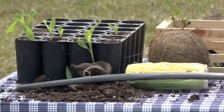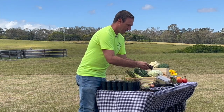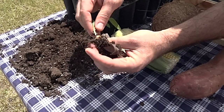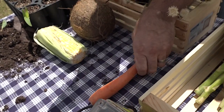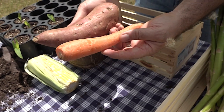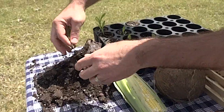So the next part of the plant after the seed starts to grow is you can see these tiny little white roots sticking out there. And did you know that we can actually eat roots too? Things like a sweet potato or a carrot are roots that you can eat. But the cool thing about roots is there's actually different kinds of roots.